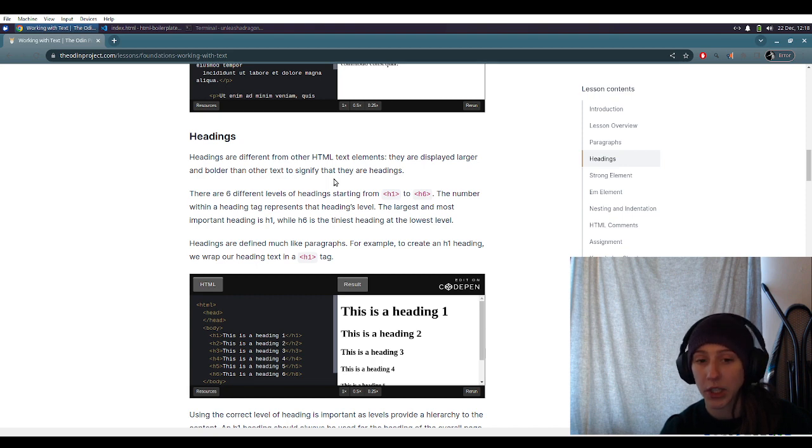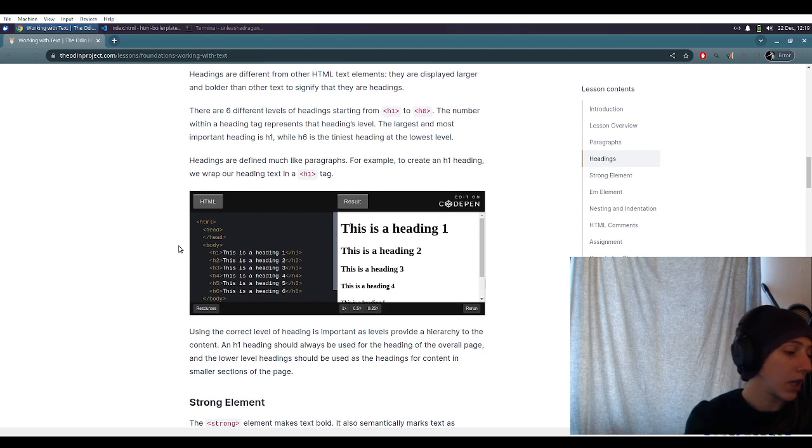Headings are defined much like paragraphs. For example, to create an H1 heading, we wrap our text in an H1 tag. So I'm going to write H1 through H6 headings.